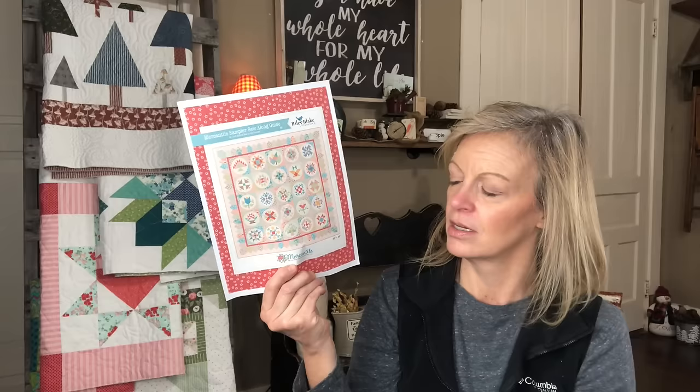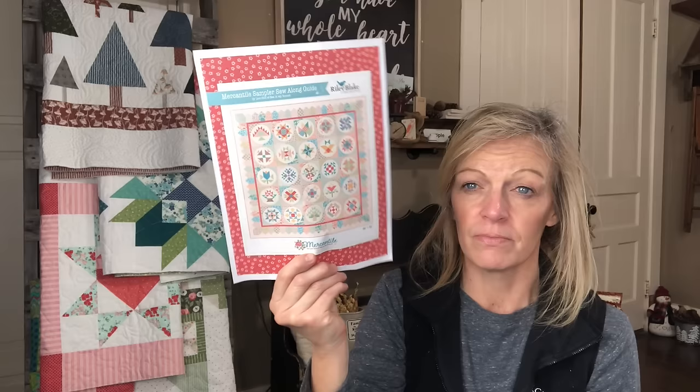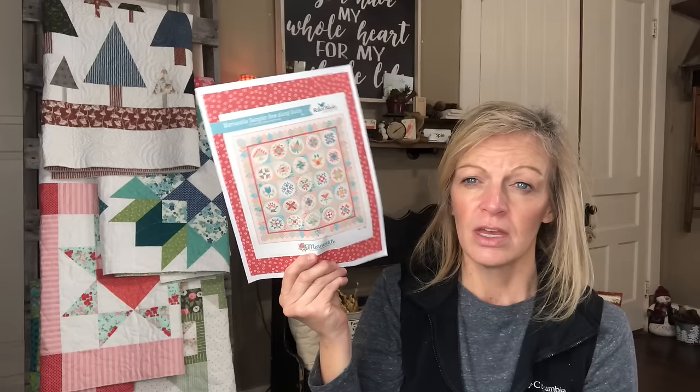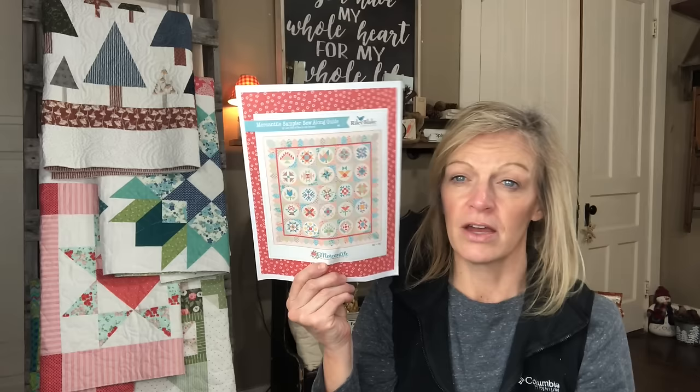And the only So Simple shape you would need would be the circle. So you'll be able to do this quilt along really easy with things that you already have. So you'll want to go download this. This is free. If you do order the kit from Fat Quarter Shop, then they put the printed So Simple guide in the box, and it's really nice. It's a nice color printout of the pattern, which is really nice.